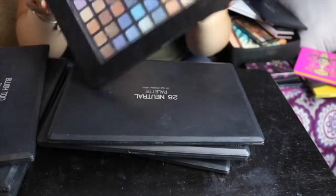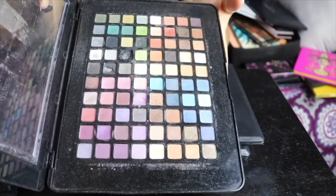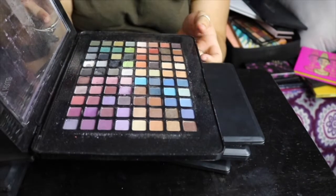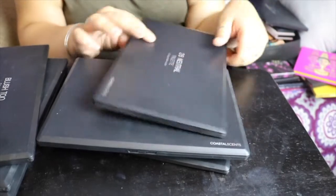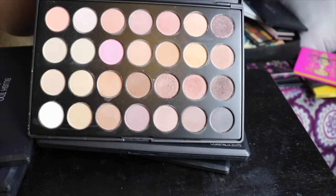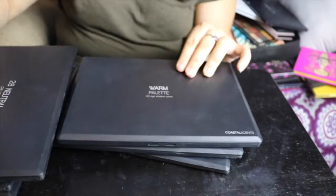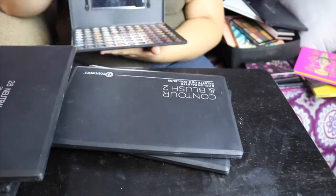This is a really old Markwins palette from Walmart. It's so old. It was my first palette ever, and it's just time for that to go. I have to throw that out, but that's going. I have the Coastal Scents 28 Neutral palette, which looks like this. I'm decluttering as well as the 88 Warm palette.